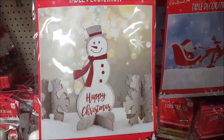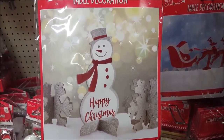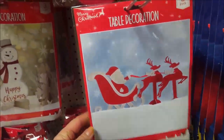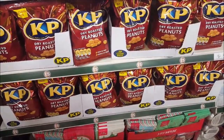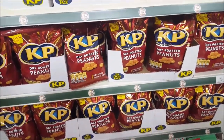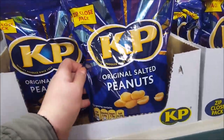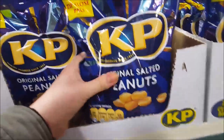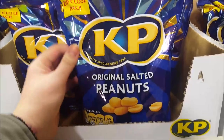Okay, in the little craft section here, there's some table decorations. You get three, and there's a little snowman. And here you get a little Santa and some reindeers. And here they've got some huge bags of peanuts. We've got the original salted peanuts there and the dry roasted. They're the KP ones, and that is one big bag, and they're £5 each.